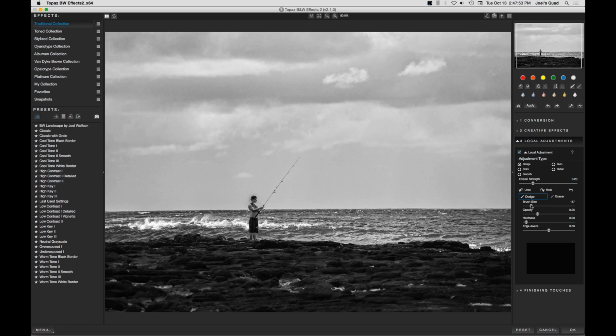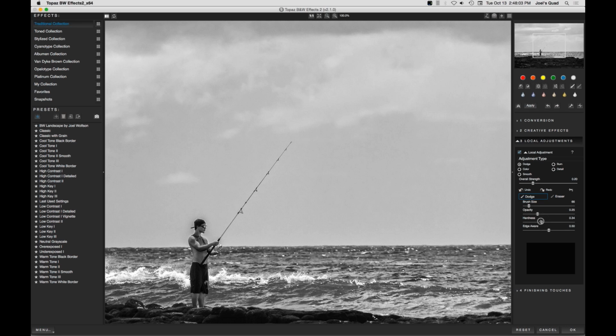All right, so let's adjust our brush here. I want a fairly small brush. I'm going to magnify it so we can work just on him. And let's just put a little bit of a feather edge on there. And I'm going to turn the edge aware all the way up because I just want to, and I'll even bring the brush size down a hair. I just want to isolate his skin.